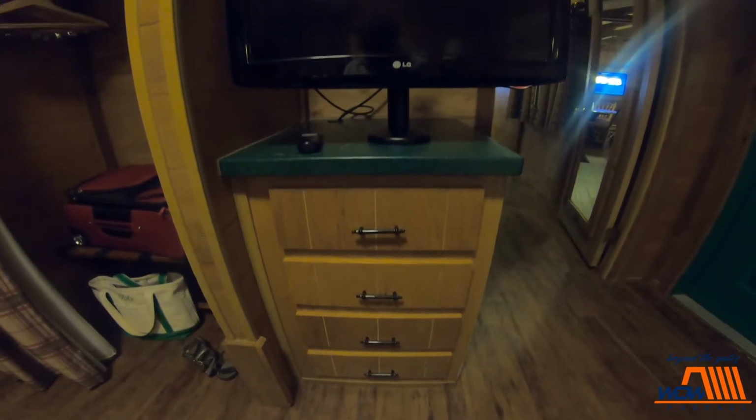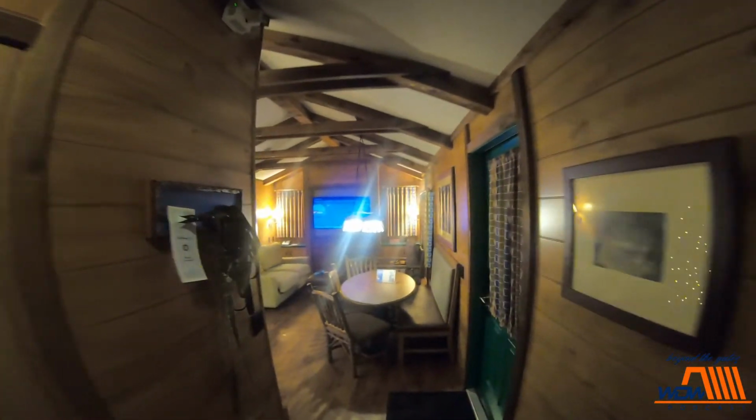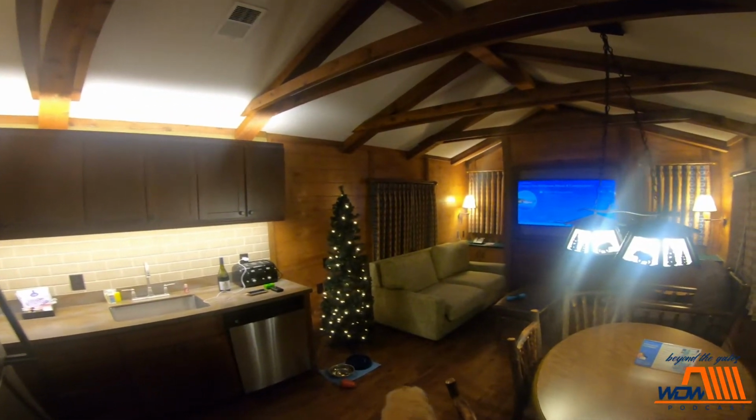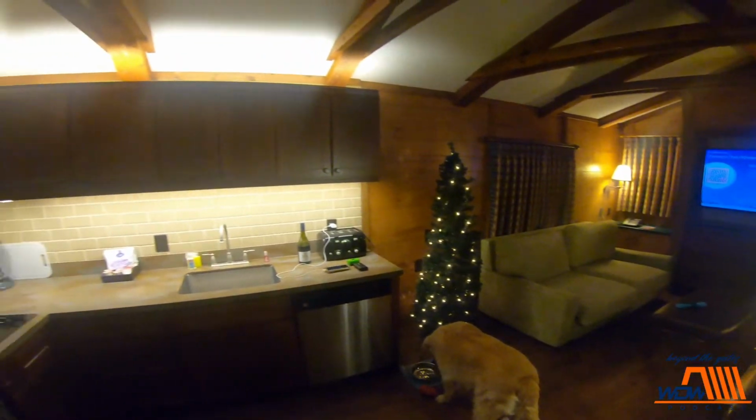No USBs though. We did not find USBs, so if you do book a room here, make sure you bring your old school plugs to plug in your USBs. Here's a view from the bedroom. What's nice too is that you do have access to the deck from the bedroom as well. It's a really nice setup with the Christmas tree. It's really pretty in here. We have a door out here that leads out to the deck.